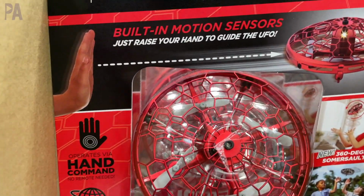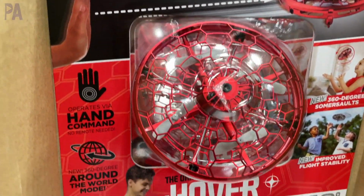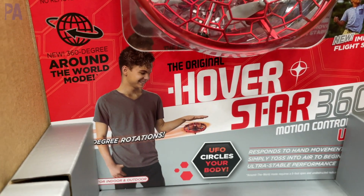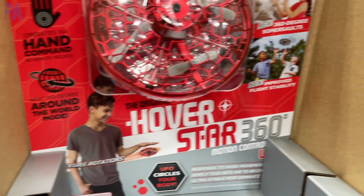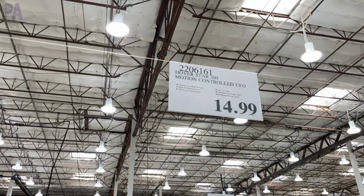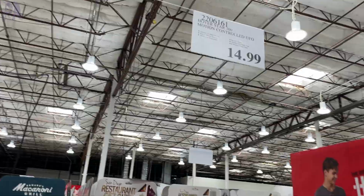Here is a new item. This is a motion-controlled UFO. It's for ages 6 and up. It's called Hover Star 360. I looked this one up on Amazon. It actually costs more on Amazon. Really cool item. It comes in 2 different colors, in the gray and in the red, and it's for $14.99.